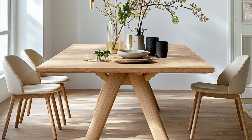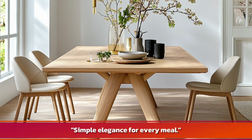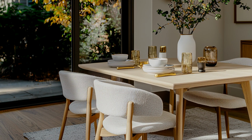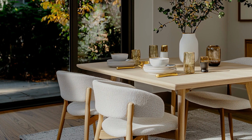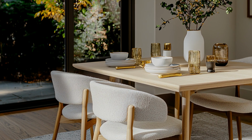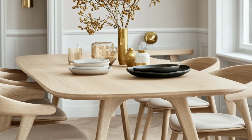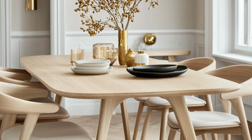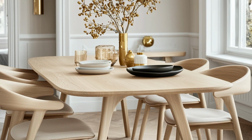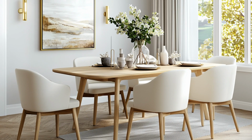The dining area in this apartment is designed with elegance and simplicity in mind. The dining table, crafted from light wood, is paired with sleek Scandinavian-style chairs, all anchored by a bold centerpiece. The gold-toned accents on the table and surrounding accessories bring in a touch of glamour, while the open layout ensures that the space feels airy and uncluttered. It's a perfect example of how functionality and elegance can coexist in a small apartment, making even the most everyday moments feel special.